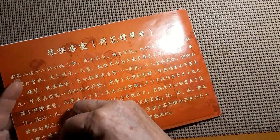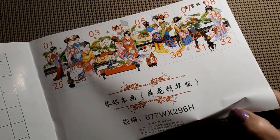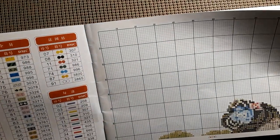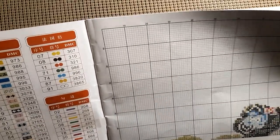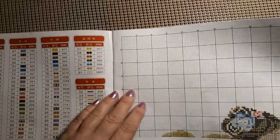I don't know if it'll tell me how big it is. It's 877 by 296 stitches. That's stitches. It is broke down in 32 parts. Has 92 colors. It has back stitching, French knots, and regular cross stitch.